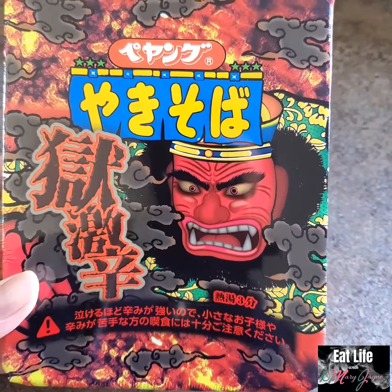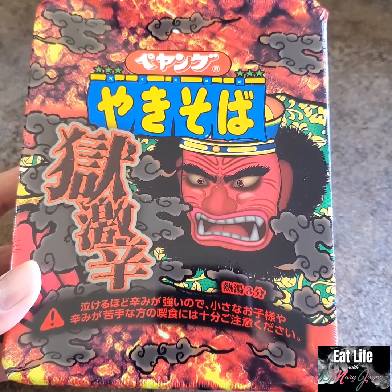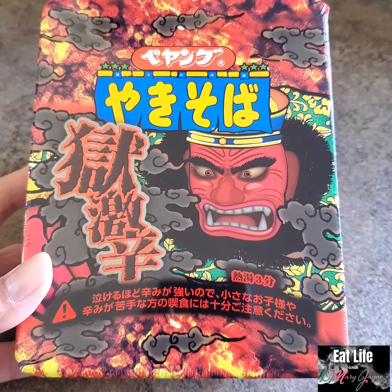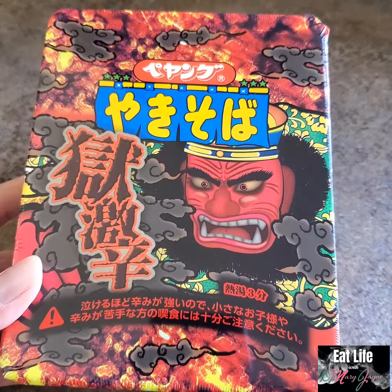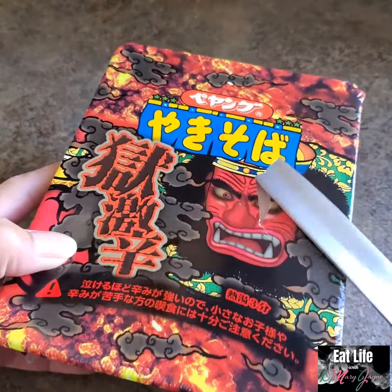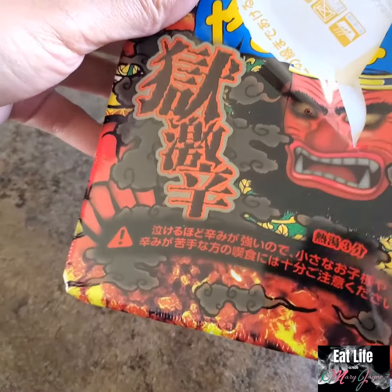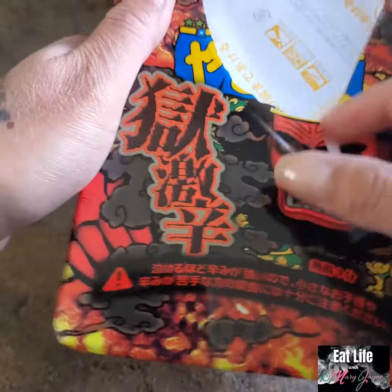Hi guys, today I'm gonna be doing a review on this noodle. It is called Peyoung Hellfire Noodles. They're yakisoba noodles from Japan, and it doesn't have any English writing on it, so I'm gonna give it a try. It does have some type of warning label over here, so let's see.